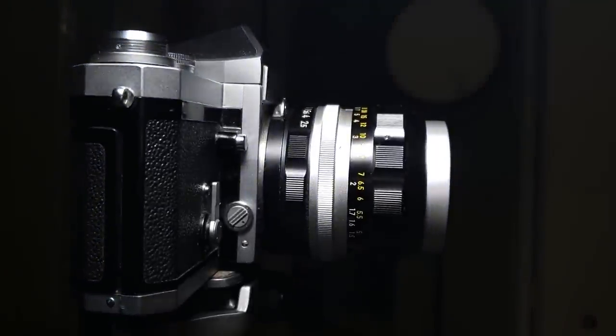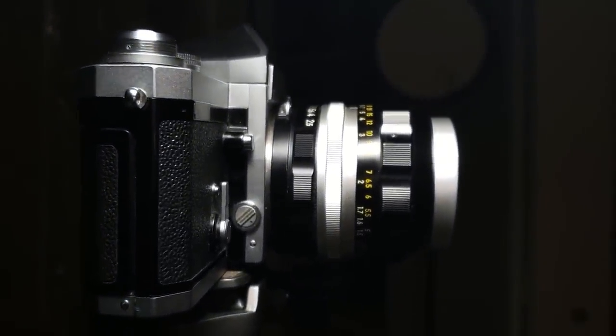Straight off the bat, and I know it doesn't relate entirely to the camera, the 105mm f2.5 was a pleasure to use. I didn't use the 50mm today, I just used the 28 3.5 and the 105 2.5, and it's a gorgeous lens. I love the 105mm focal length, and this particular lens focused like butter. It was so nice to use.